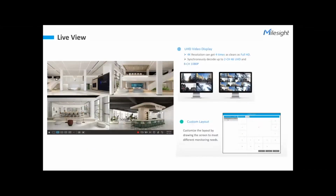Ultra HD video display, 4K resolution. You get multiple formats, including custom layouts, so you can design this how you want it to present on the video screen, however you want. That's also true in the CMS, on the NVR and the CMS and the VMS.